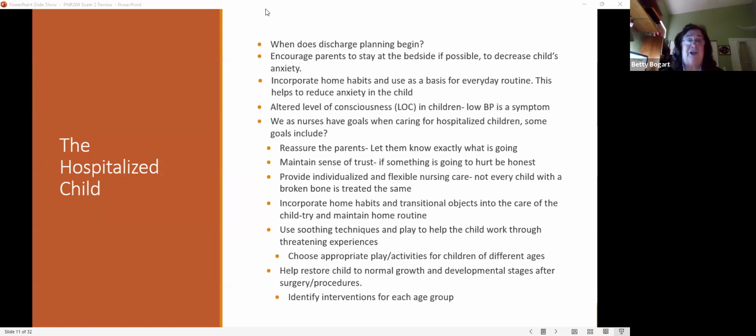Maintain a sense of trust with that child. Even young toddlers, they will remember, they don't forget a thing. So if something's going to hurt, say it's going to hurt a little bit, but we'll give you medicine. And I'm going to sit here and hold your hand, but it should go away soon. Or I can give you more medicine if you need it, or let's just sit, let's put ice on it. Whatever it is, be honest, because otherwise they'll never trust you again.